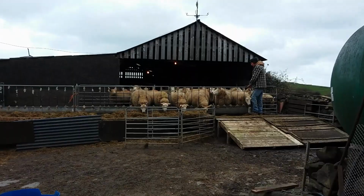I've made another little ramp here to let the sheep out because there's always a jam at the gate when they're going out, so we've widened it up for them to get out quickly.